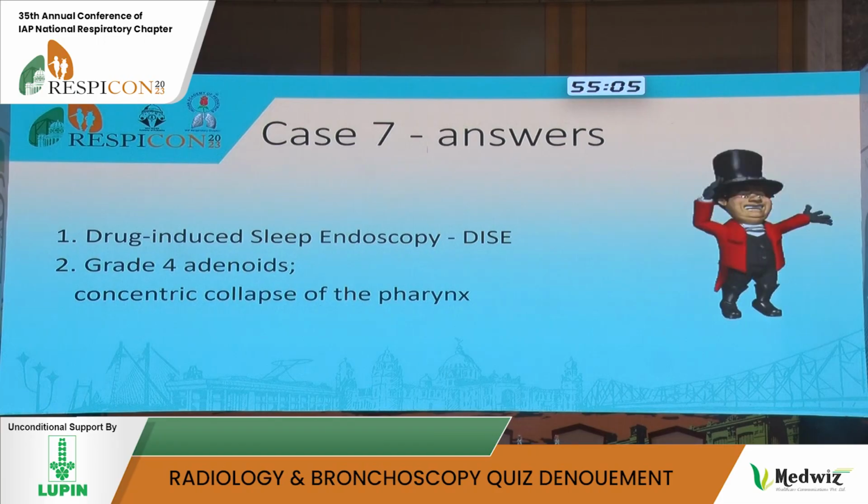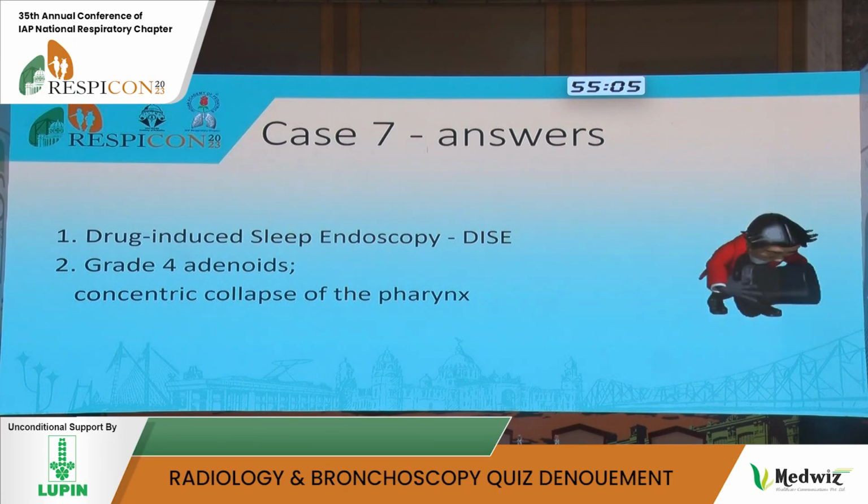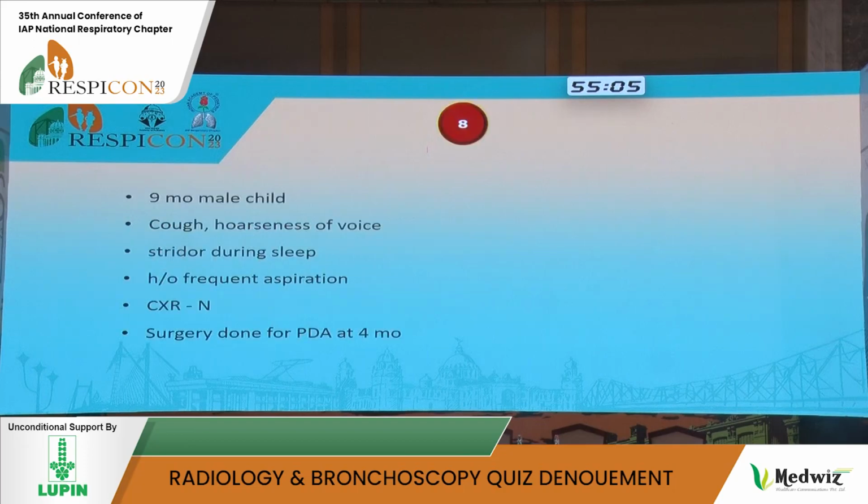And it is not always successful. Yes, it is not always successful. So we had a huge adenoid. That is how you diagnose adenoid hypertrophy. It's not by X-ray, but by doing an endoscopy.